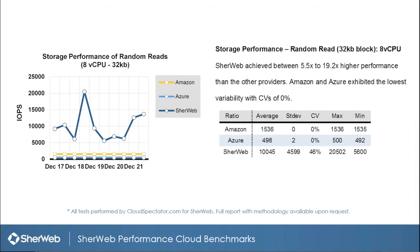Here's a more extreme example. This is storage performance, so it's random reads on a large machine. And again, I won't spend a lot of time on it, but we can see that we are from 500% to basically 2,000% faster than our competitors.